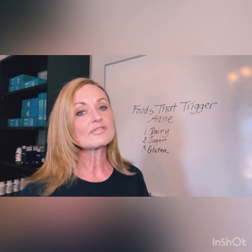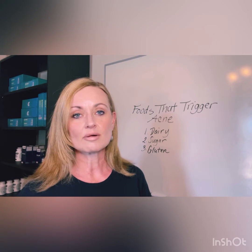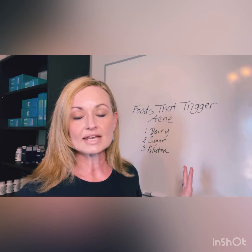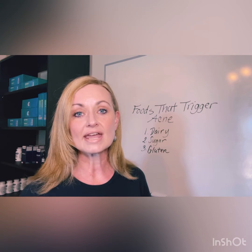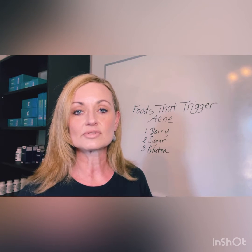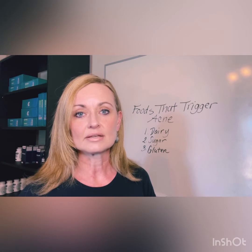And I just want to preface it with there certainly can be other things that can be a problem for someone. I also want to share that removing these things from the diet entirely does not necessarily mean that acne will completely go away. It's just that they are super, super inflammatory and they really create problems with inflammation in the body, therefore contributing to an acne situation.